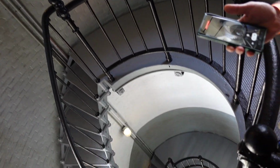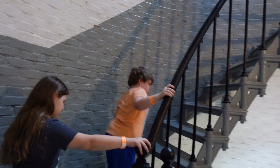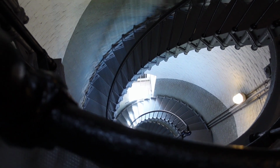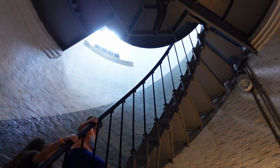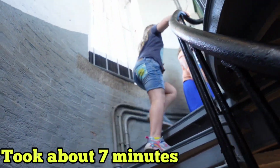I'm scared too. Wow. This is where you use your camera to do this. Good. Almost there. This was not 203 steps. No, it was not. It does feel like that. Take a break, don't worry.